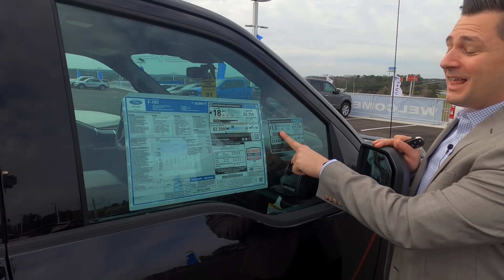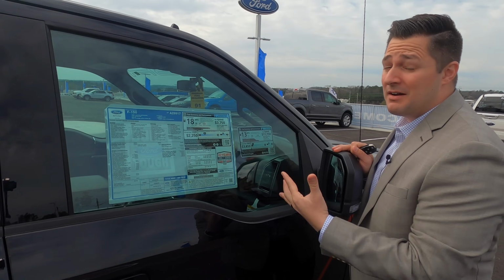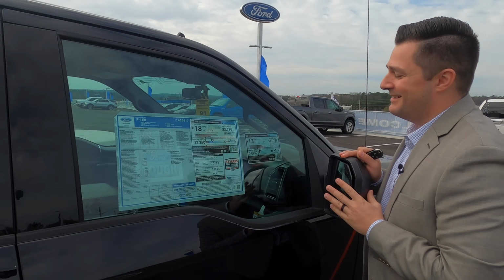But anyways, you're looking at 11 in the city and 15 on the highway. If you drive it like me, maybe like 4 or 5 miles a gallon.